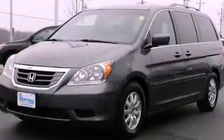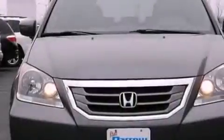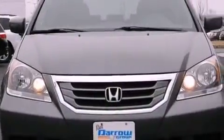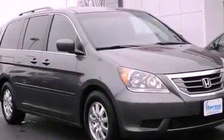This is a 2010 Honda Odyssey. Enough comfort and space for the entire family. It has a 3.5-liter six-cylinder engine and a five-speed automatic transmission.